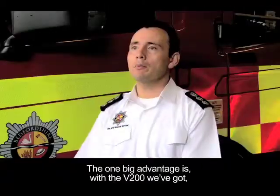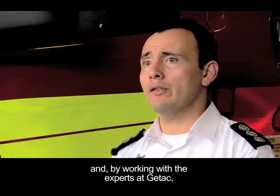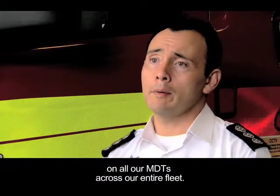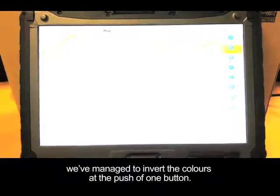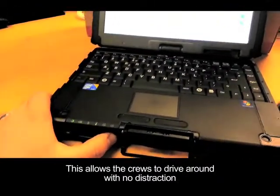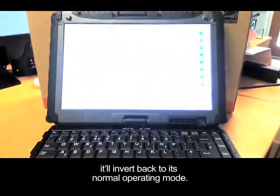One of the big advantages with the V200s we've got is the fact that we can actually program it to suit our needs. And by working with the experts at Getac, we have, for instance, put a night mode on all of our MDTs across our entire fleet. Because of the glare at night from the screens distracting the drivers, we've managed to invert the colours at the push of one button. This allows the crews to drive around with no distraction, and then if the V200 is required at any incident, by pushing the same button, it will invert back to its normal operating mode.